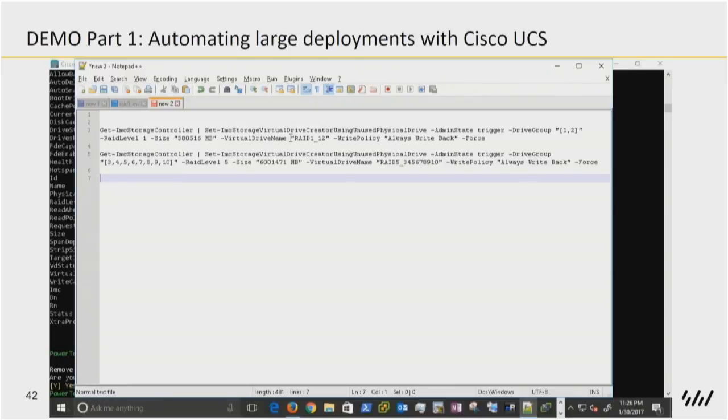So this is just a couple of one-liners I put together. A literally one-line command to create a RAID 1 from drives 1 and 2. And for folks that are familiar with PowerShell, I find this to be fairly intuitive. Our PowerShell modules are self-documenting. As you're tabbing through and you're running a command, it quickly will show you all the available arguments that are available with a command. We've got great documentation.